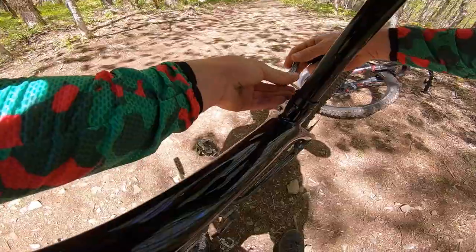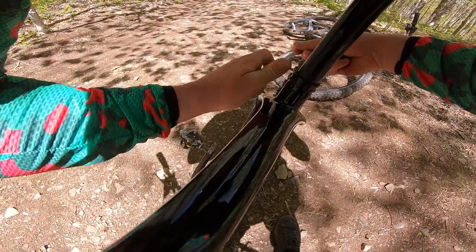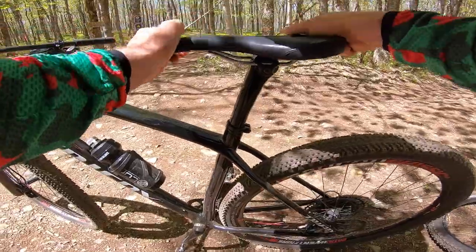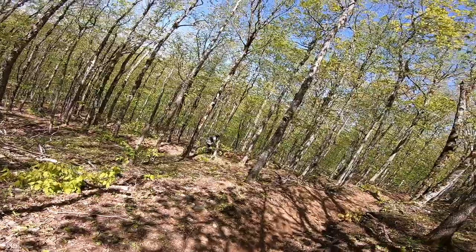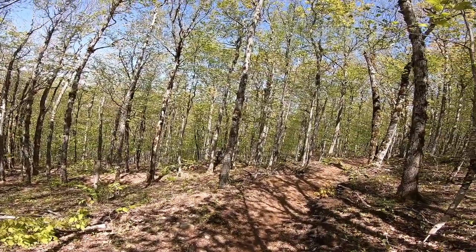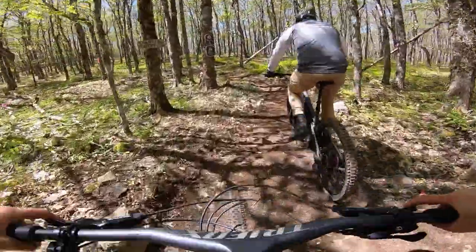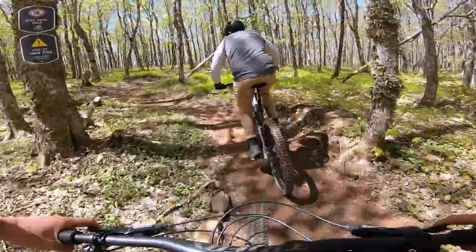What I've been doing for the descents is taking my multi-tool, loosening this and dropping it as low as it'll go. It's a very manual dropper post, but it does seem to be working. There he is, champion Dan. Kind of interested to see if I can hold on or if I'm delusional. Well, I'm sure you can.